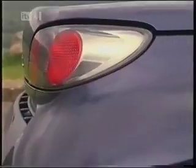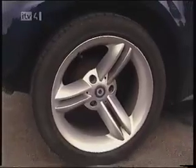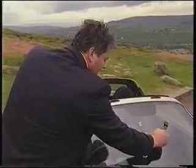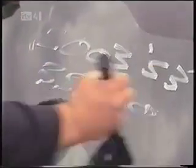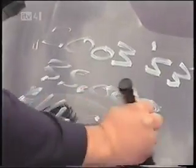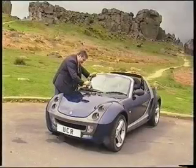But what's a car like this worth? Well, this particular one was one of the very first right-hand drive ones in the UK. So it's registered 2003 on a 53 plate. It's done 35,000 miles from new, and including the sport pack, it would have cost you around £14,000. But today, you could pick one of these up for around £6,500.